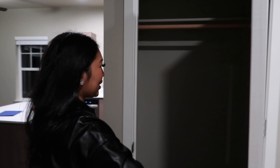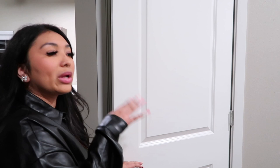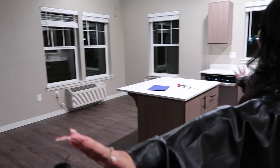As you're walking in, the first thing we see right here is this little closet. The goal is to turn this closet into a pantry. We're gonna put some shelves in there, or maybe a cute little cabinet. I'm not 100% sure yet, but the kitchen is right here. So this will be our little pantry. And this is the whole kitchen area.